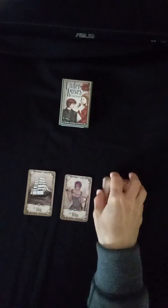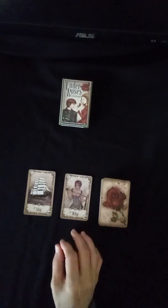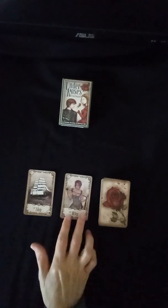The ship with the whip. The ship with the whip is a disputed trip. Maybe you can't decide where you want to go. You can't decide on the destination. You're having disputes about the reservations you're making. This could be an exhausting trip.